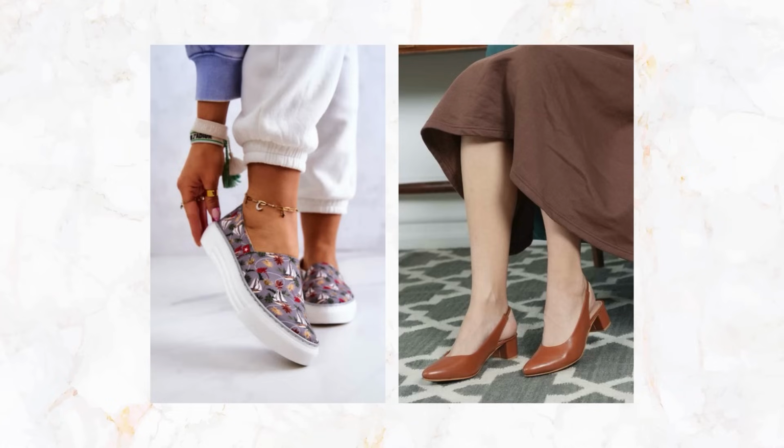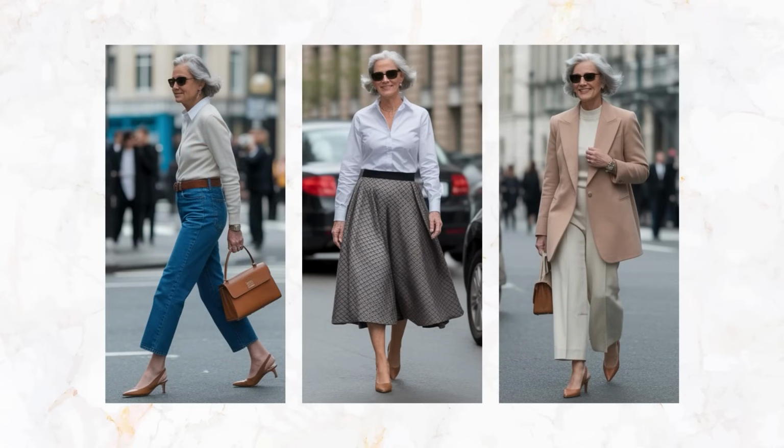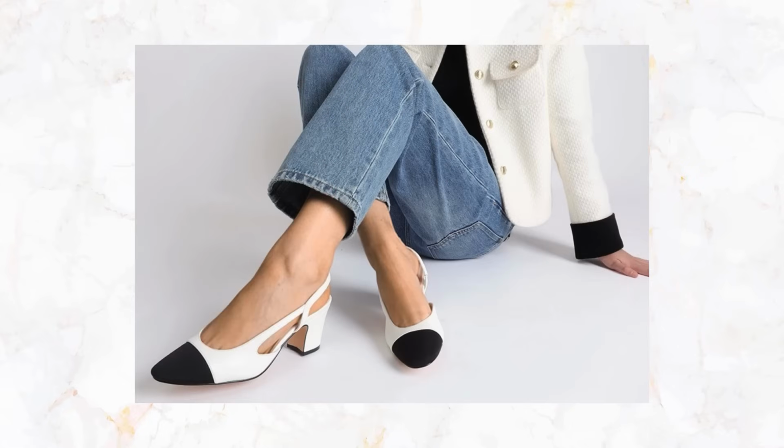In fact, one of the best switches I made in my wardrobe was swapping out my foam heavy slip-ons for a pair of low, structured slingbacks. I get compliments every time I wear them. They look elegant with ankle jeans, midi skirts, even wide leg trousers. They've become my go-to travel shoe because they're supportive and stylish. It's proof you don't have to choose between looking good and feeling good.